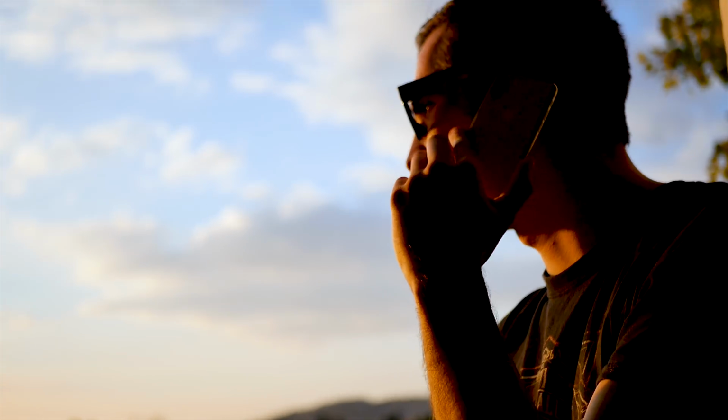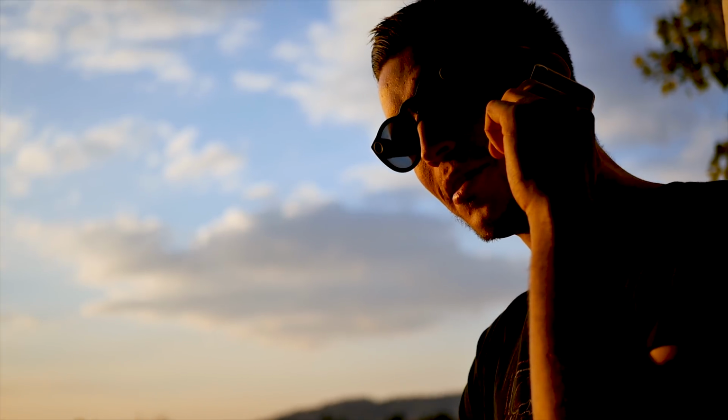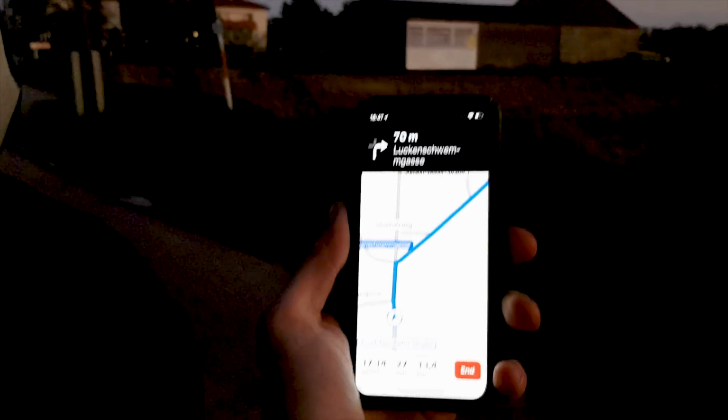Due to the speaker being not in the frame, call quality was also awesome. Wi-Fi is on the same level as on the Note 8, and GPS worked reliably too, without any jumps.